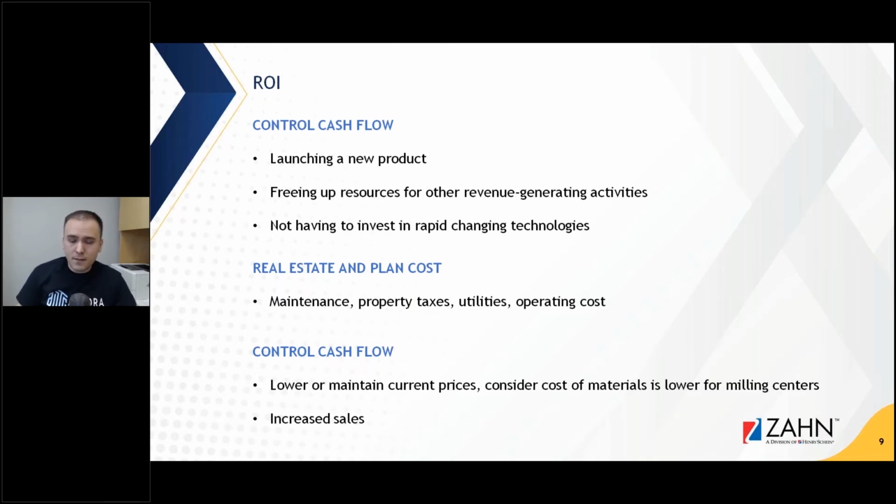And of course, some of the basics: if you're not producing in-house, your maintenance is less, your real estate cost is less, your utilities, your operating costs, everything reduces itself. Again, you need to see where you stand, what your current setup is, what your plan is to grow, and take all that into account and see if any one of these aspects could be affecting your business or be beneficial to implement.